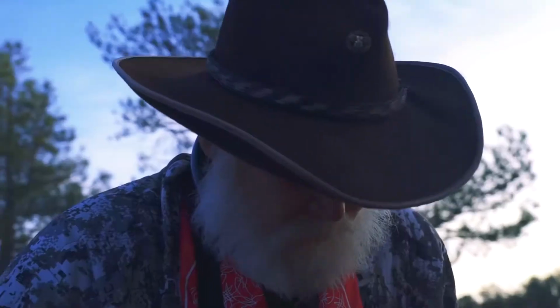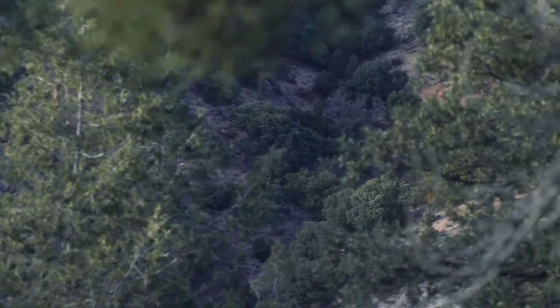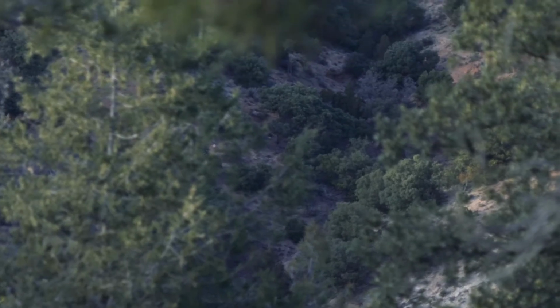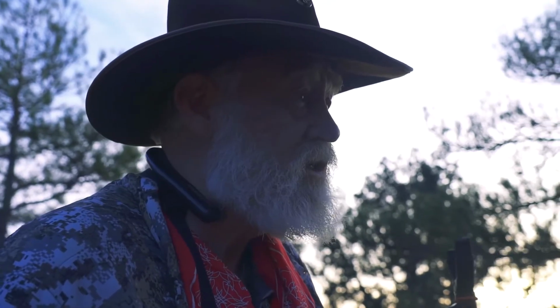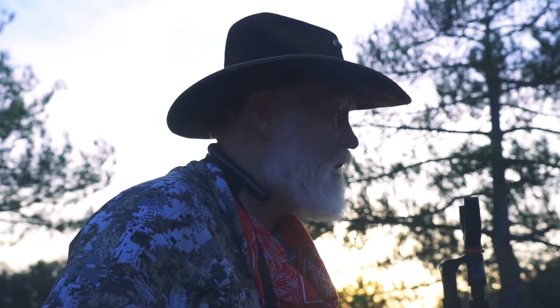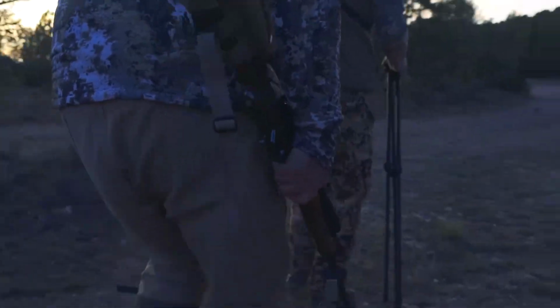We've got at least two or three really big ibex right back over here across the canyon. It's the last afternoon of our hunt. We're going to run out of daylight probably trying to get them recovered, but we don't have a whole lot of choice. If we can get onto them and put him down, we will. Let's go find him. It's right there where your tripod is.